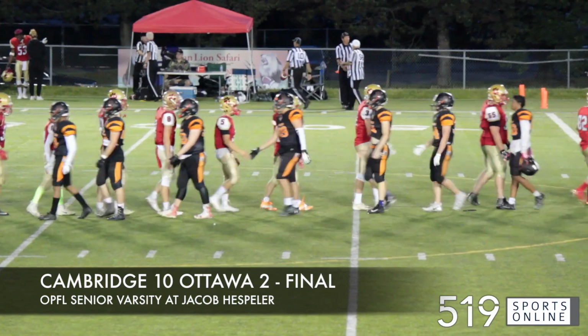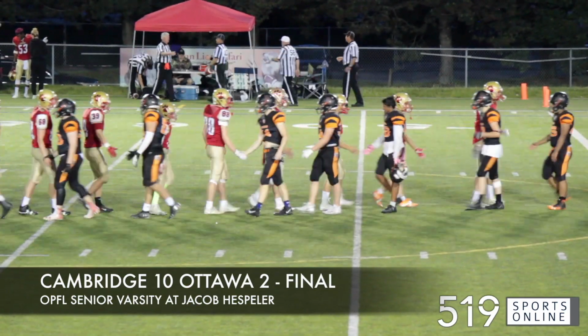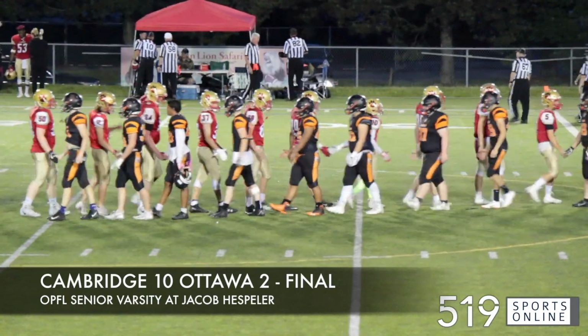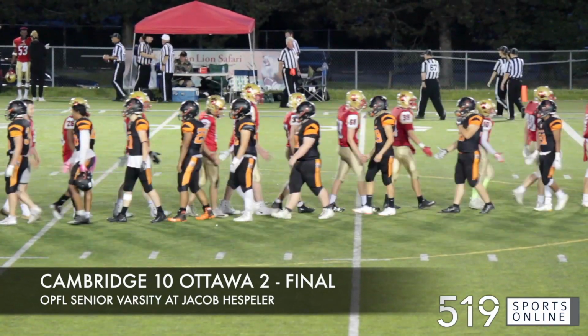Cambridge is now 4-2 this season after a 10-2 victory over the Sooners. Ian Kuwabara scoring the only touchdown of the game in the third quarter.